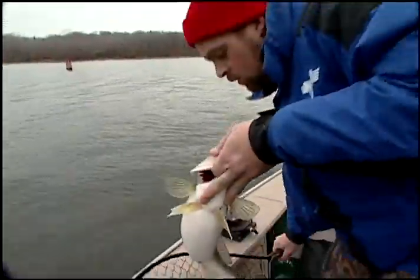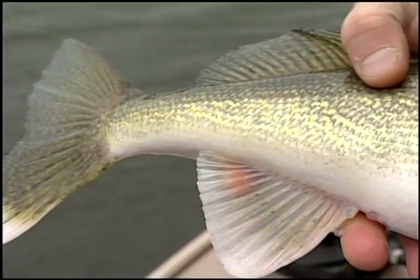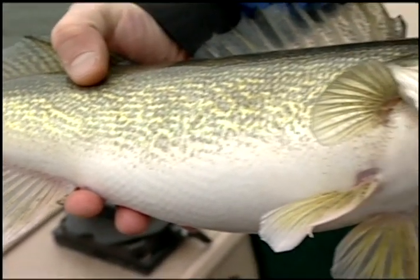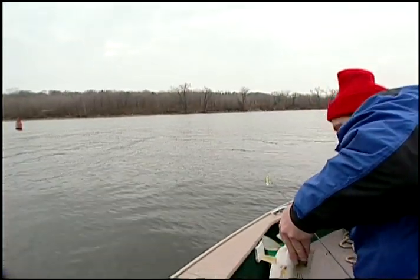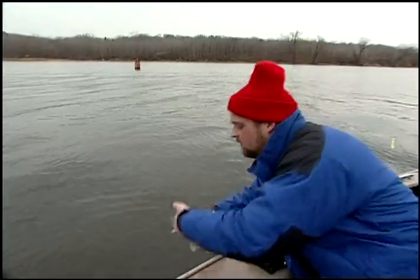All right. That's a nice fish, Dick. That's a typical river walleye, though. If you look at the girth on that fish compared to the normal fish you're going to catch in a lake, that fish weighs about half again as much as a lake walleye of that length. Well, let me get this guy back in, Dick. Nice fishery down here. It's catch and release.